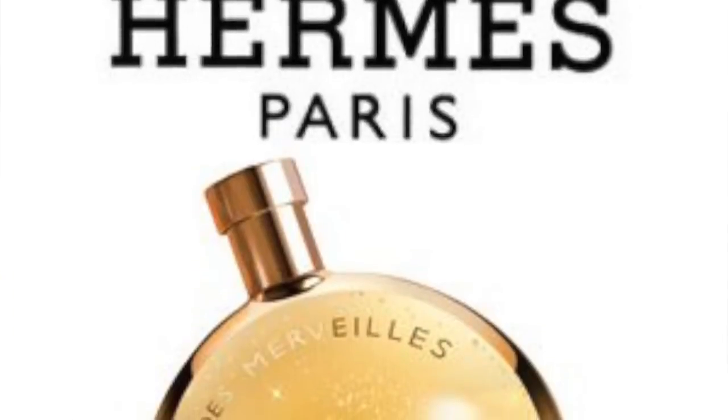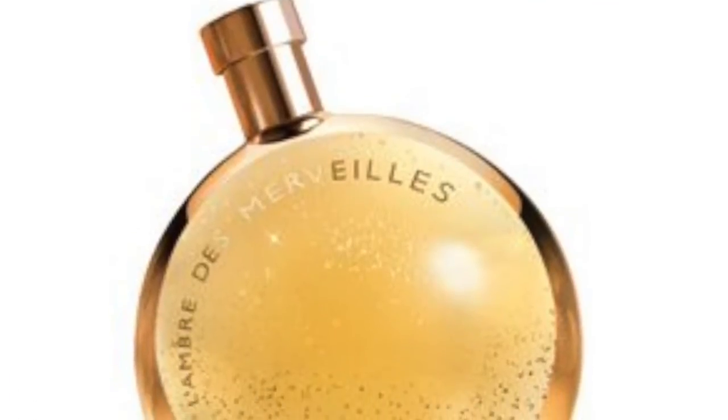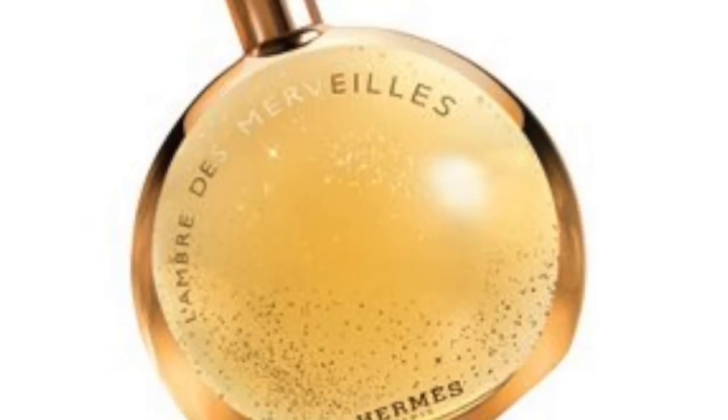So the first one that I will do here is L'Ambre, and the name gives it away. The focus here is amber. It starts off with an orange note, just like the original, but the orange here is more transparent. It's very light, and what follows is a boozy amber, and in the dry down, the vanilla really starts to get sweeter on the skin.